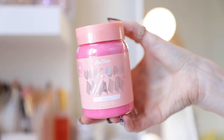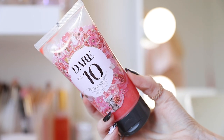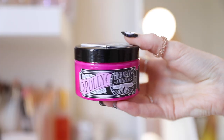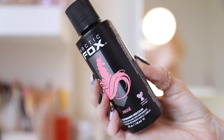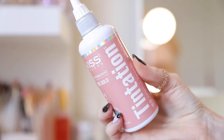Lime Crime Unicorn Hair in the shade Bunny. Lunar Tides in Petal Pink. Dare number 10 in Sugar Storm. Bright Organics in Pastel Pink. Herman's Amazing Poly Pink. L'Oreal's Colorista Washout in Pink. Arctic Fox in Frose. Tintation in Pink. Ooh, Petal. I also got it in Rose Gold.